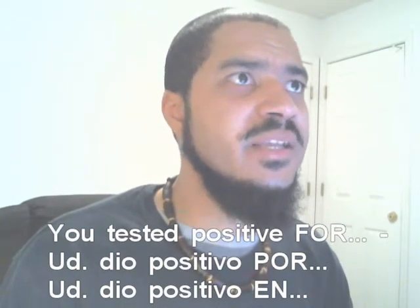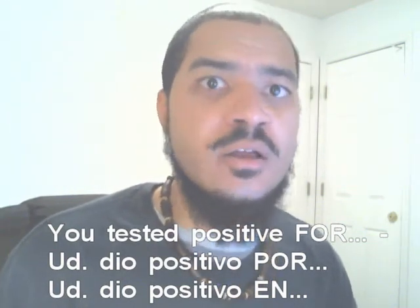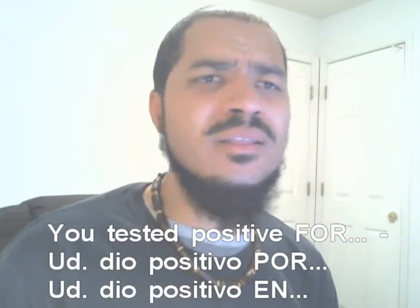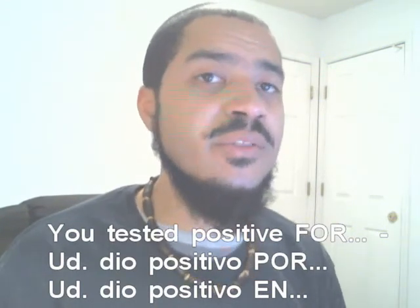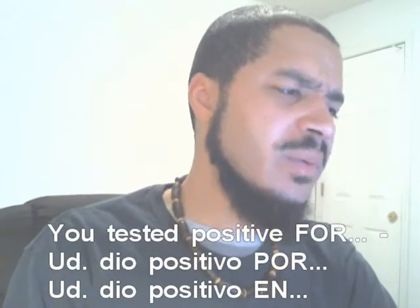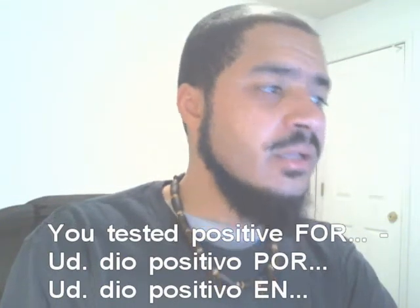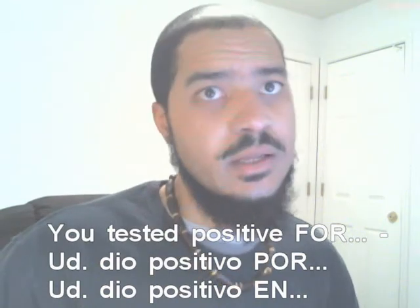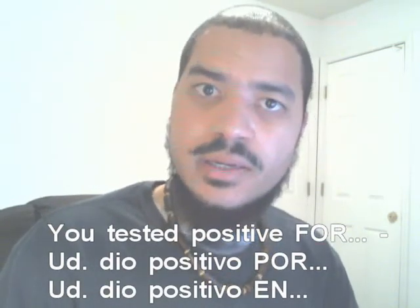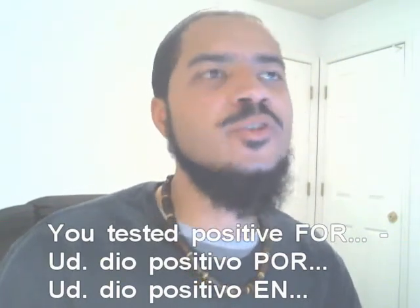And I'm not sure if para can be used and it's just not a popular way to say it, or if you can't use it at all, because there are differences between por and para. Most of the time you can't use those two interchangeably, even though they both mean for. So I'm like, okay, that's interesting. So for me, I had to incorporate por and in: usted dio positivo por or usted dio positivo in. I incorporated those phrases into my vocabulary so that I can feel more confident when I speak, because I want to make sure I get it right.